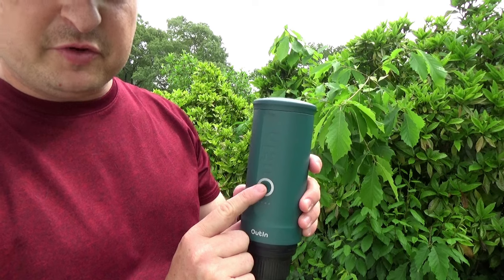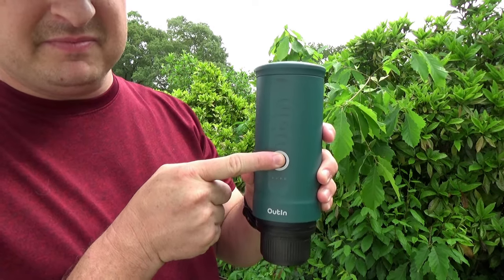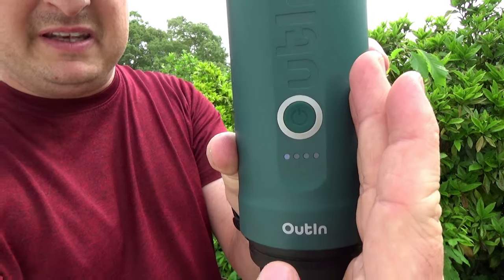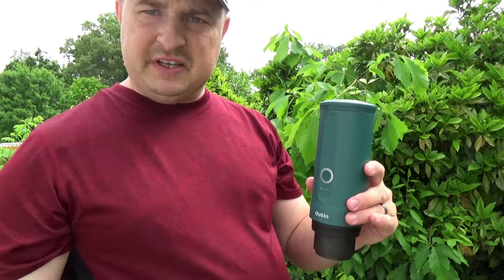You're gonna press this button for 2 seconds and you're gonna hear a beep. When you do, these lights will start lighting up. If you can see the lights there blinking, it's letting you know we're heating them elements up. It's just gonna do its thing for just a minute.